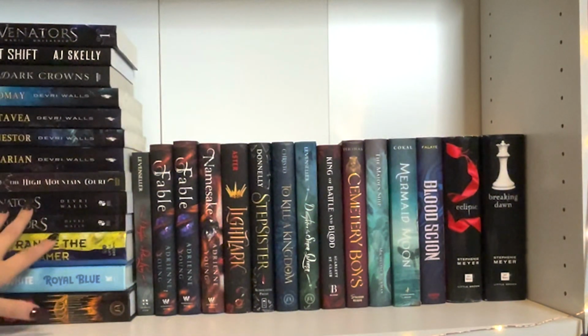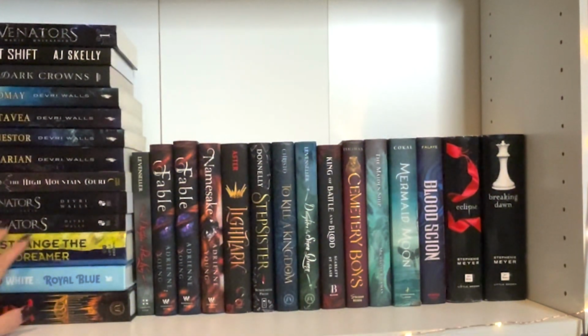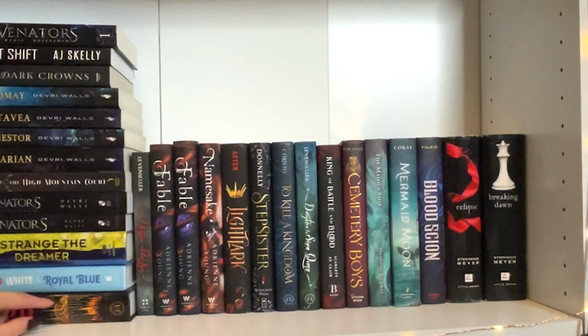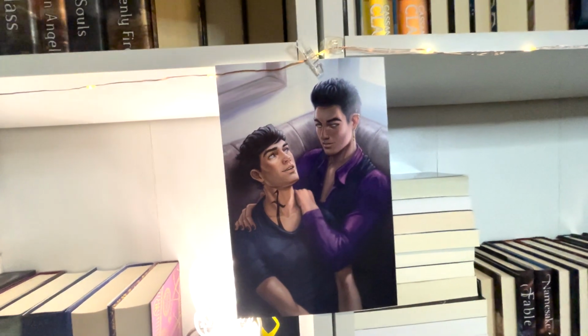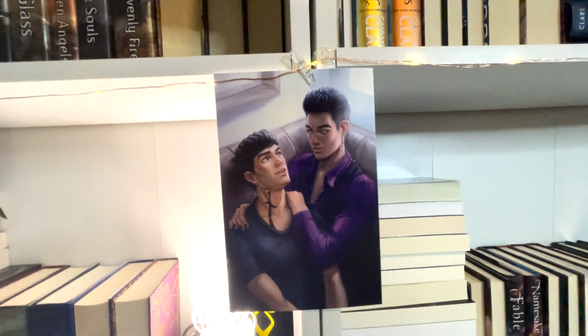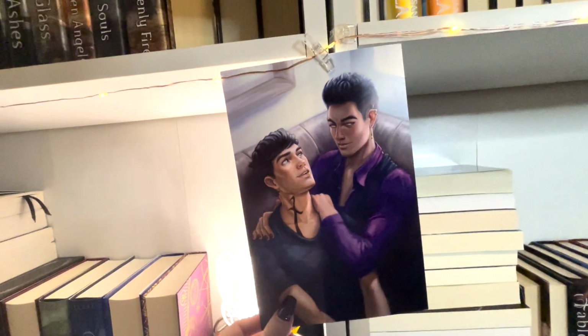Paperbacks I have, mostly indie publishers, indie authors, I think. These 3 books belong on other shelves, but they couldn't fit on other shelves, so they came to this pile. I then have this print of Magnus and Alec, oh my god. This is a print of Magnus and Alec.